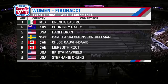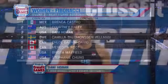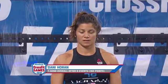Good in this event, you want to be strong. You want to be a pretty good gymnast. And that's a pretty good description for Danny Horan in lane number 3. Danny Horan took 11th in the speed clean and jerk ladder. Let's hope that she's got some strength left in her shoulders to do those handstand push-ups.